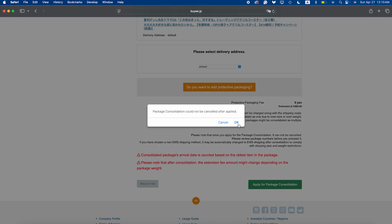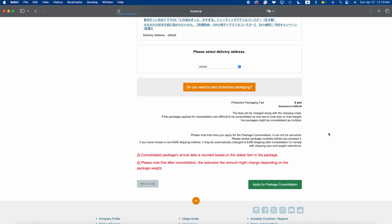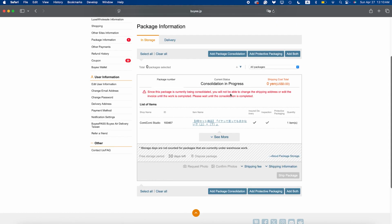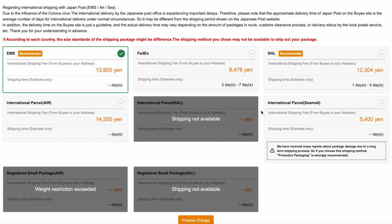Once you consolidate your items, a day or so will pass. After completing this step, there's no going back. You're not going to be able to add any more items to your order unless you consolidate again. If everything is in order, select your preferred shipping method. Now, I feel like this may be the most overwhelming step out of all the process, so let's break down the terms from the least expensive to the most expensive.